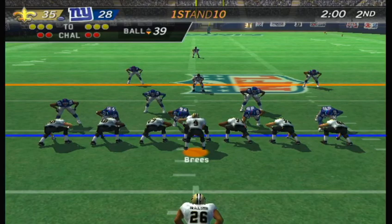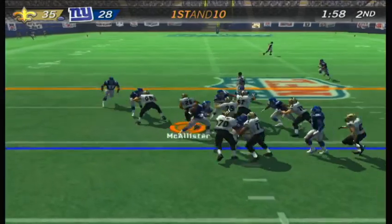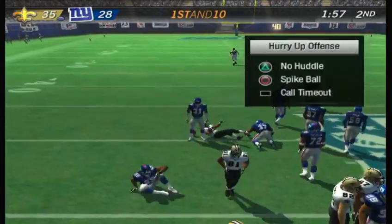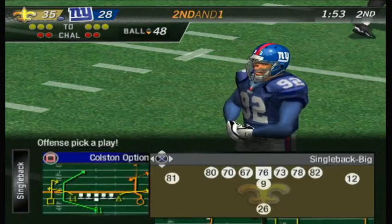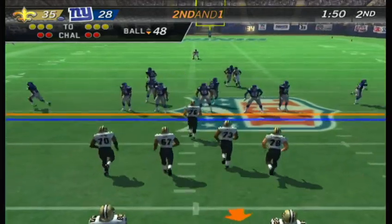McAllister, the lone setback. Looking upfield. Butler comes up to make the play at the 48-yard line. McAllister has shown why he's such a threat on the ground and gets closer to 100 yards rushing. Ball on their own 48.